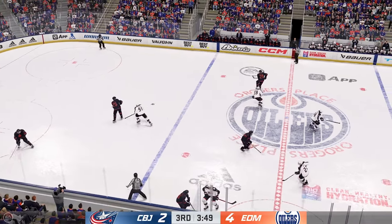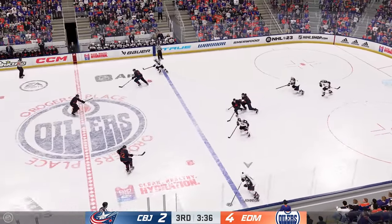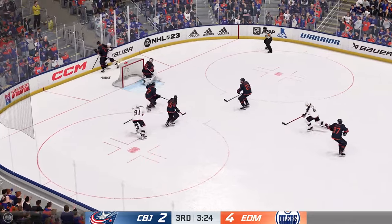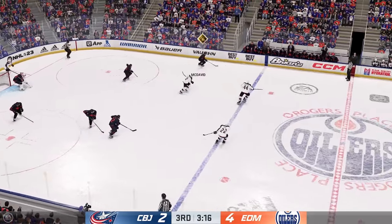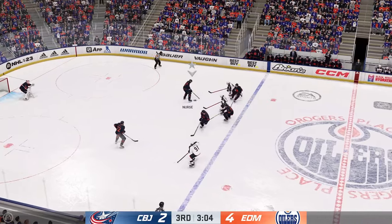Edmonton's won the draw, and they take possession here in the open ice. Feeds it on over to McDavid. And that's deflected. Columbus is across the line and on the attack. Went for the dirty dangle, and it goes sideways. Johnson's close to pulling off a great move there. Just denied in zone. A little dipsy doodle, and he loses possession of the puck.